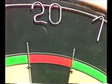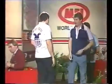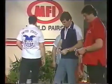145. And so he requires 40. Yes! Well, Bristow's efforts all in vain. Payne shoots out. They lead now 2-1. Brennan and Payne. Eric throwing first.